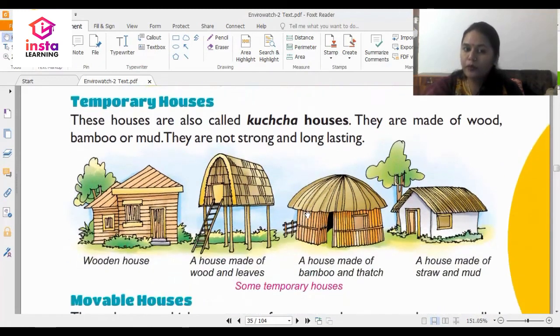Given below are the images of certain kacha houses. See, this is a house made of wood. Then there's a house made of wood and leaves, made of bamboo branch and made of straw and mud. But what is it that makes them temporary houses? What is the problem with the raw material used in these houses?